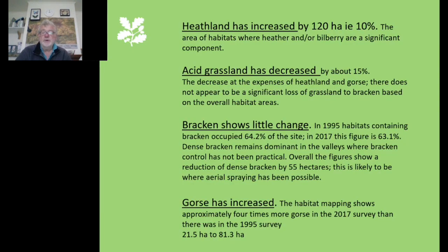So what's happened over the last 20 years in terms of wildlife habitats? So the schemes, the higher level scheme and the earlier scheme, the environmentally sensitive area scheme, have paid farmers to reduce the sheep on the hills. And this has led to an increase in heathland. There are now 120 hectares, so something like 250 acres of heathland, which has increased as a result of less grazing.